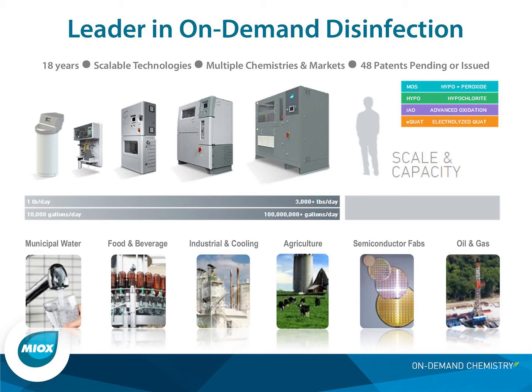So many of these technologies are either patented or patent pending. We have 48 patents pending or issued to date. We've been in multiple markets for many years. We've been in municipal water, drinking water for most of our tenure as a company. We're in food and beverage. We're in industrial cooling. We're in agriculture markets. We do semiconductor water treatments, and we also do, obviously, oil and gas, and that's why we're here today.